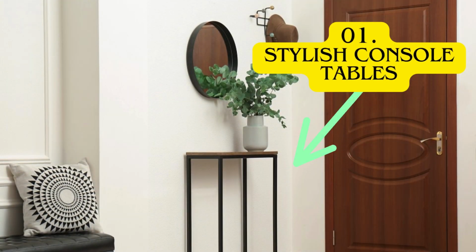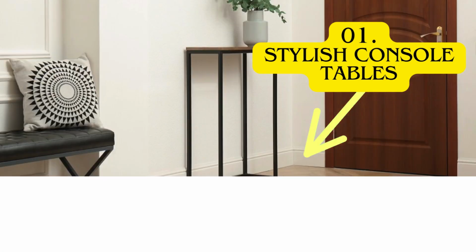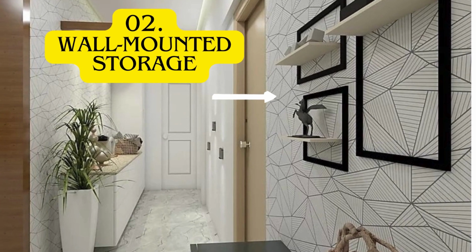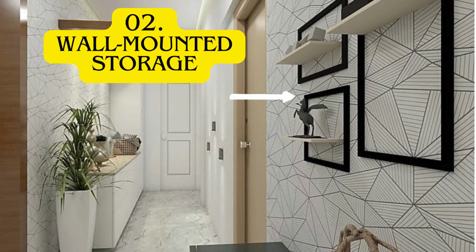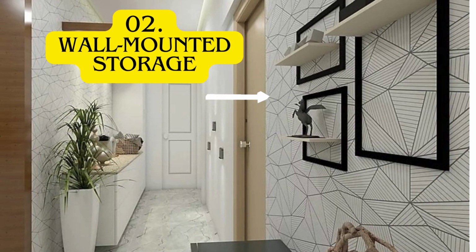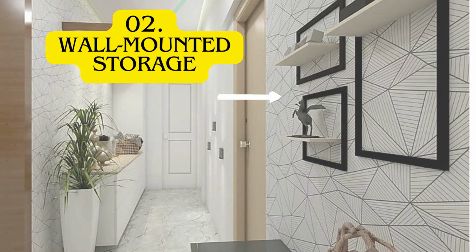Use a narrow console table to keep clutter at bay while adding a stylish touch to your entryway. Decorating the small entryway with wall-mounted storage, such as containers, boxes, planters, floating shelves, empty color bins, shoe racks etc. can make the space very inviting.